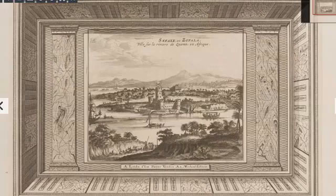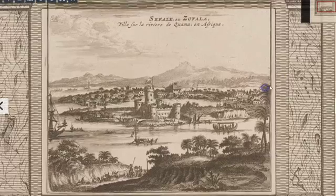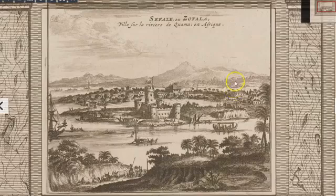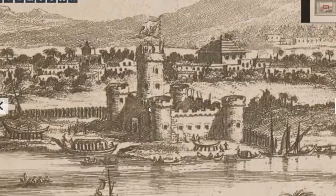So today I wanted to take a look at Africa in the 1600s, and we'll see if the story that we get, the narrative of the history of Africa, actually matches the pictures that we have. This is from a book from 1690s, and this is basically a town on a river in Africa, a villa on the river of Kwama in Africa. And that is quite clearly a castle.